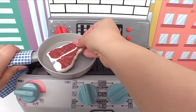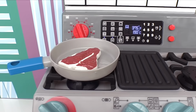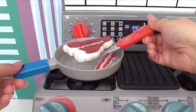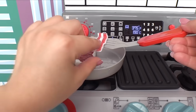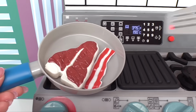Next, how about we cook some steak? We can turn this dial to the steak option. It's sizzling. That means it's cooking. We can also place a piece of bacon in there too. I think we have enough room for that. When one side is done cooking, we can flip it with our spatula. Let's flip our bacon so that both sides are cooked evenly. Great job! Our steak and our bacon are cooked.